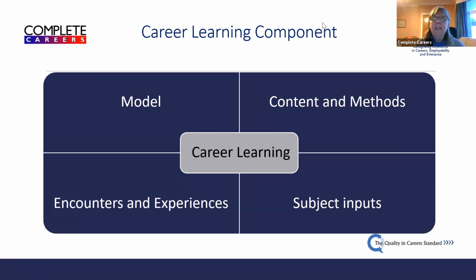So content and method, as I say, not all of you will choose to teach or emphasize exactly all the same things in your career learning.